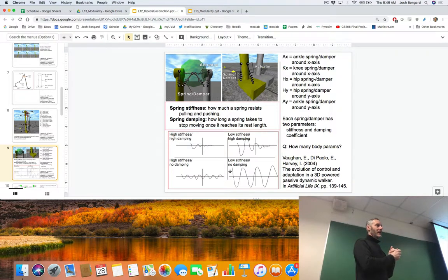Yes? Are stiffness and damping correlated with each other? They're not correlated, and that's what these two pictures are meant to represent, right? You can have high stiffness, low damping, or vice versa. They're different properties of the same physical object.